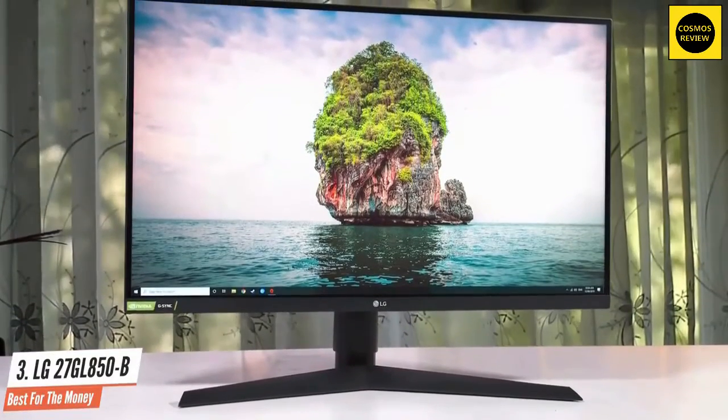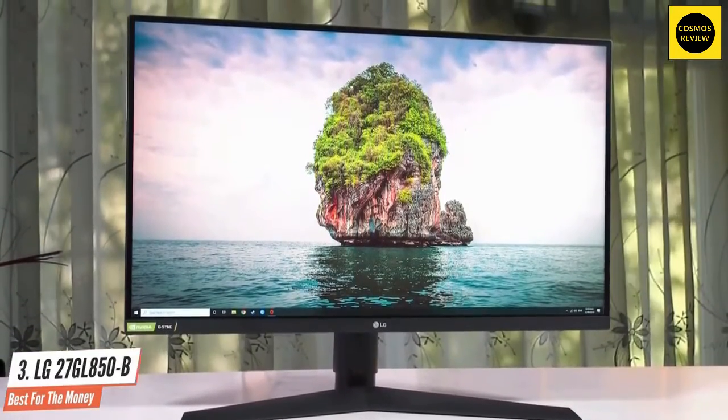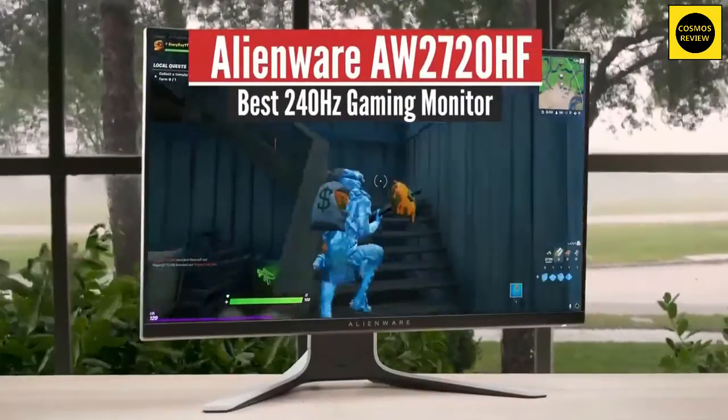It basically has everything you would want from a gaming monitor. Definitely recommend it.